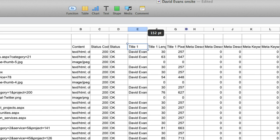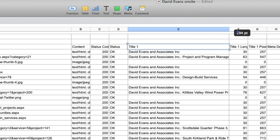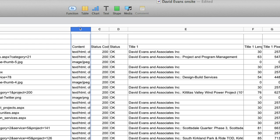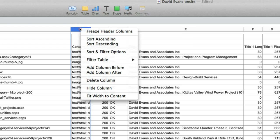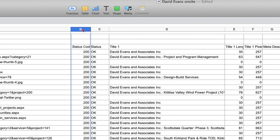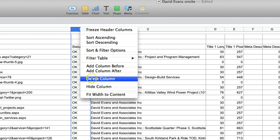What I like to do is, obviously, you can expand this so you can see the whole title tag. And what I like to do next is delete all of the columns that have additional content that we don't necessarily need. So like this column where it just tells us whether the content is text or image or HTML, just delete that one because that's not necessary. Status code, don't really need that, so we're going to delete those ones.